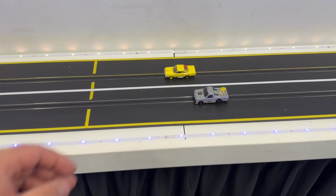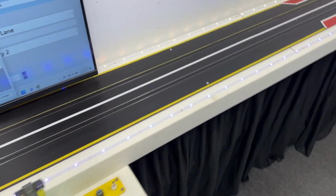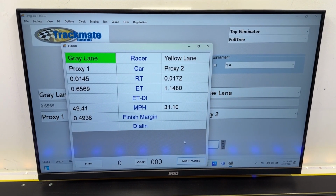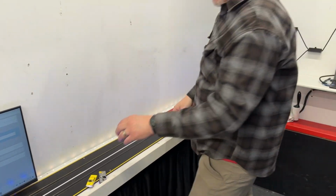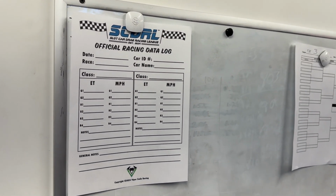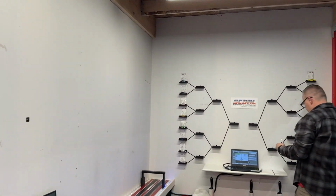All right, left lane takes the win, 656 with a 9. And the right lane runs a 1.1480. Couple of good passes. Make sure you guys are keeping track of your times with your official SCDRL race log. That is a free download on the viperscalerace.com website.